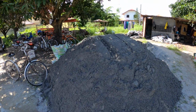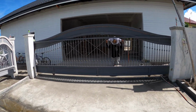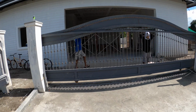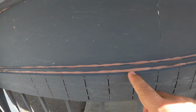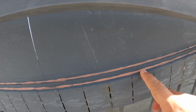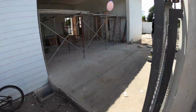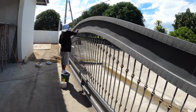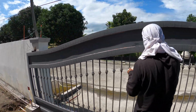Good load of sand. And coming back in from the outside here, our painter Mr. Ricky is continuing to work on doing the body filling for the sliding gate. So he'll be working on this for a couple days. Not a very fast process, so a little bit at a time.